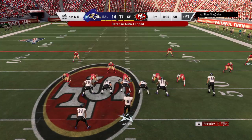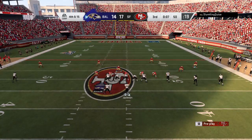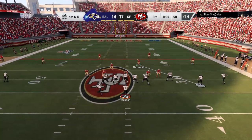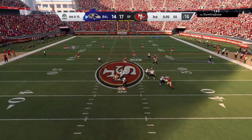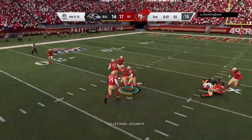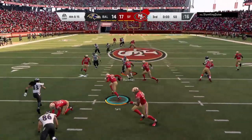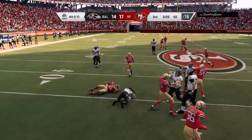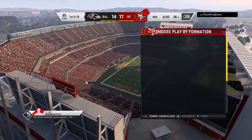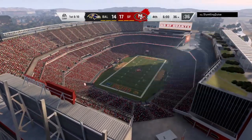So 4th and 15, but the offense is staying out there to go for it. They'll try and throw for it with Jackson. Now that'll be tipped and intercepted. Picked up on a safety, Jack and his guys are going to have the football back as the third quarter comes to an end. You have to hold on to the ball.